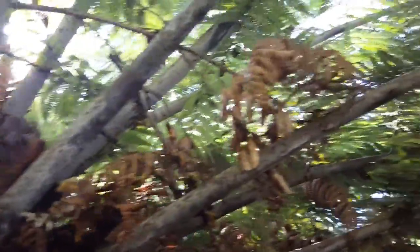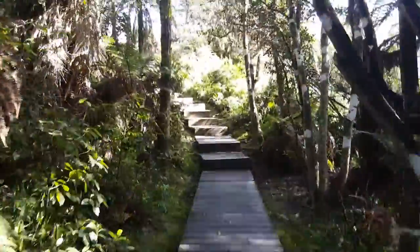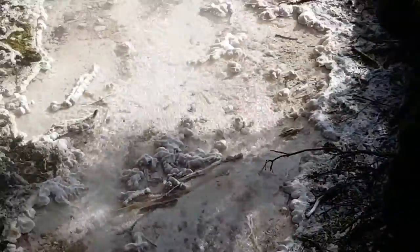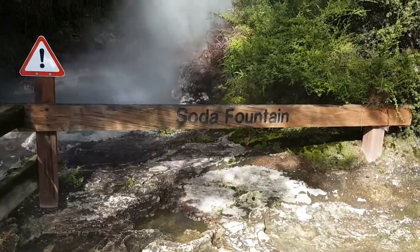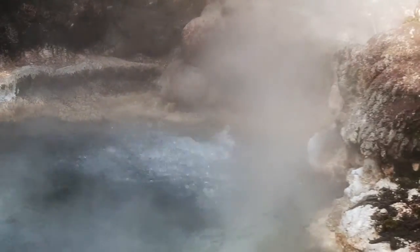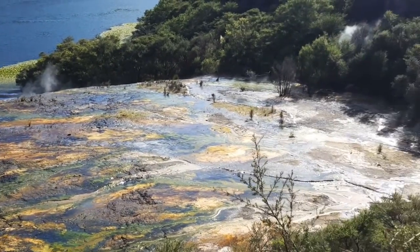The adult silver fern tree, and the silver you will find on the stalks of the adult tree. This is the area that we walked across at the beginning.